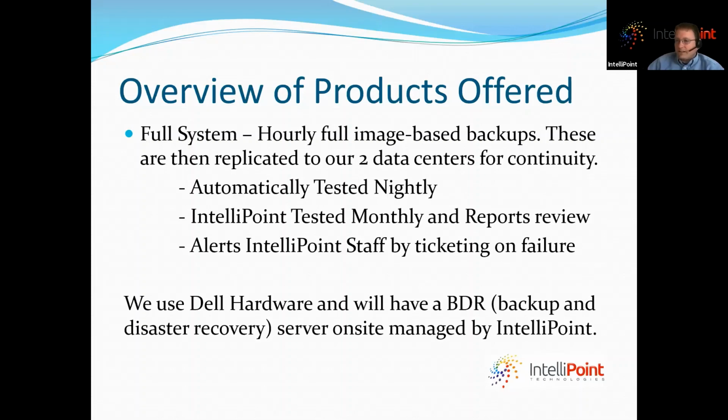Also, IntelliPoint has a recurring ticket. If you've got a continuity care agreement with us, every month we schedule a technician. They manually spin those servers up on the backup platform and test that logins are working. We look and see if data is intact and drive mappings are correct, in case you do call us in the event of needing to have that server available for disaster recovery mode. So we don't trust the reports, we do it ourselves. Unfortunately, we do that monthly.